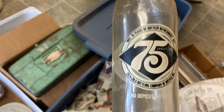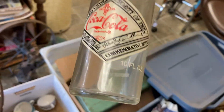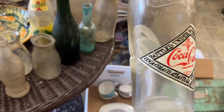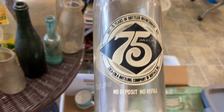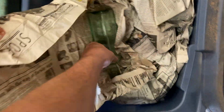75th anniversary. So that would have been probably right around 1975 or mid-70s. I've actually seen these before, and people do collect them. Not a great deal of money, again, but still pretty cool. That's the first Coke label. In this 75th anniversary, which I believe was 1975, they did this small run of Coke bottles with the original first label screen printed on there. Man, I got a lot of recycling to do after this.